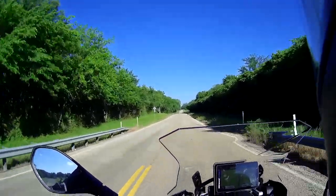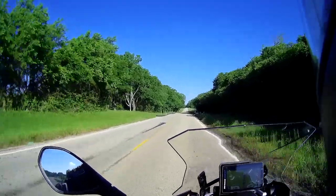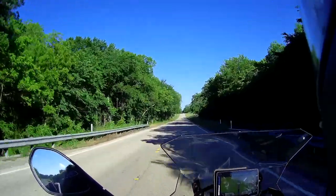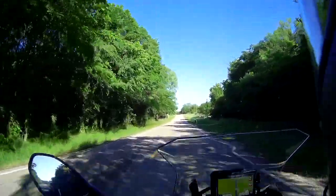Fundamentals, your handlebars are absolutely light. I'm just leaning forward, and as the guy says, think like you have eggs in your hands. So that's what it is. A beautiful road.